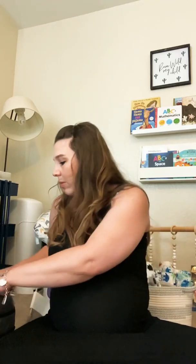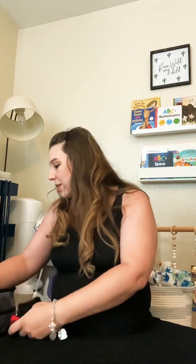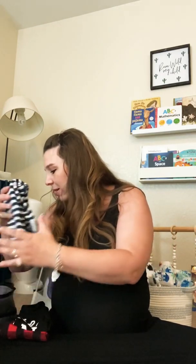So I'm just gonna start at the top of what I have in here and go through what I've put in this bag. The first thing sitting right on top here is his coming home outfits. Now, I had 2 of my kids what they call early term now. My oldest son was 38, my daughter was 37 weeks when I had them. So they both wore newborn outfits. My youngest was 40 weeks plus a day, so he was a lot bigger than the others.